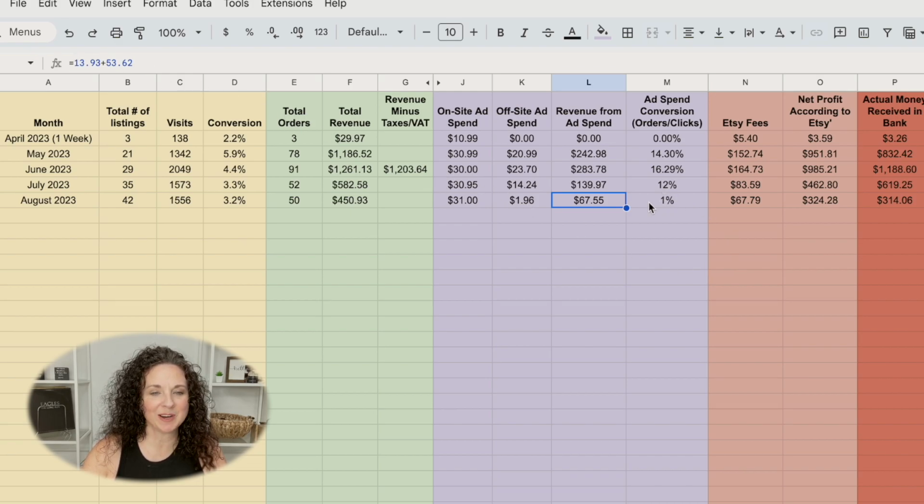So the conversion rate was like 1%, which would be the number of clicks versus the number of purchases. These numbers I don't think are accurate. I think I was figuring this wrong, so we're just going to ignore all of those. This 1% conversion rate, pretty sad. So Etsy fees were $67.79. Net profit was $324.28, and the actual money received in the bank was $314.06. So super low on Etsy for the month of August.